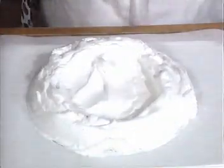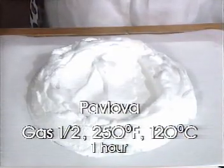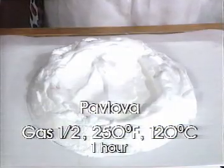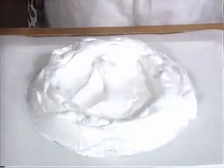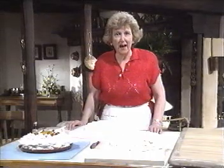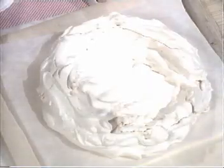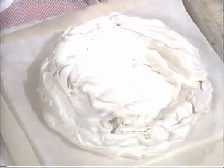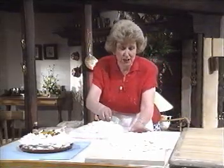Now that goes into a coolish oven, gas 1/2, 250 Fahrenheit, 120 centigrade for an hour, and then the oven switched off, but leave it in the oven overnight if you possibly can to let it dry off. And then it should be at the stage that this splendid one is here, beautifully crisp on the outside and lovely and soft on the inside. And that's why the addition of the corn flour and the vinegar, it stops it from setting crisply all the way through.